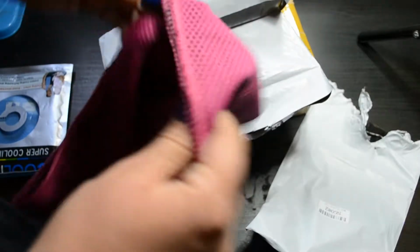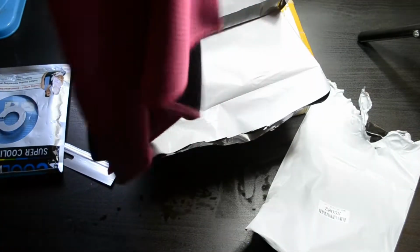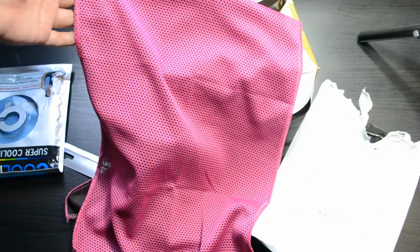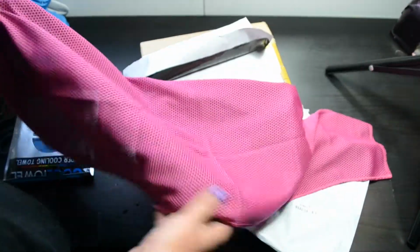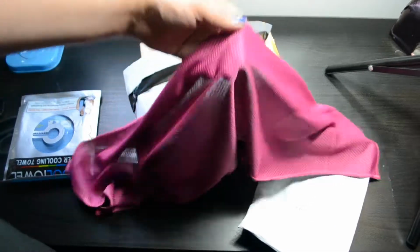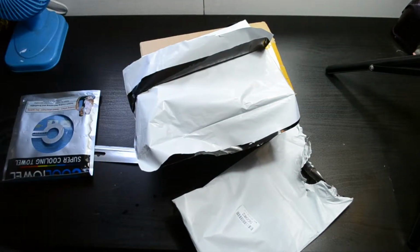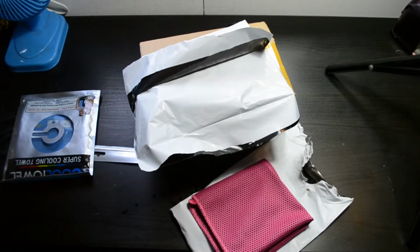It's literally just a long rectangular piece of material. There are sort of aerated holes inside of it. I assume it's just put around your neck or wherever you find yourself getting a bit sweaty when you're doing exercise. I will try and find a link for the product to post down below if it's something you're interested in buying, because you never know, it's just not something for me, but I suppose it probably could come in useful to quite a lot of people, especially in the sort of heat that we're having at the moment.